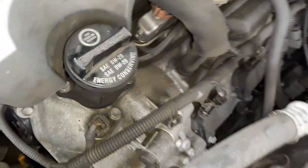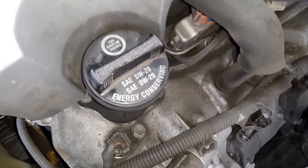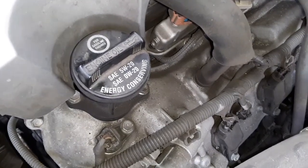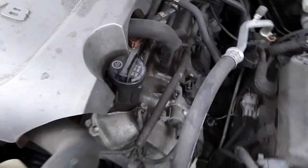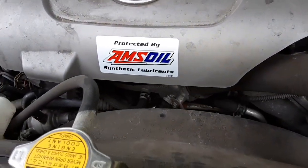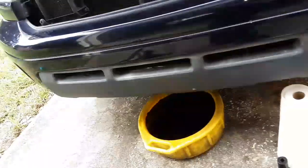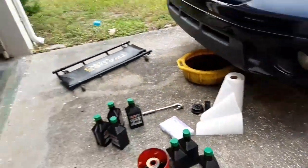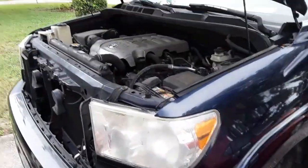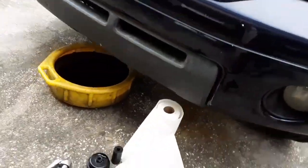Alright, 1 down, 7 to go. So yeah, if you look at the oil cap, it actually does say either 5W20 or 0W20, so we are good with the Amsoil Signature 0W-20. We got 8 quarts in there. We're going to start it up. We got the sticker on there, and whenever you're ready, Mike, are you ready to start it? And we'll hear how it runs, check for leaks.